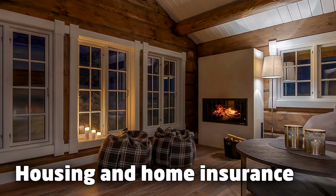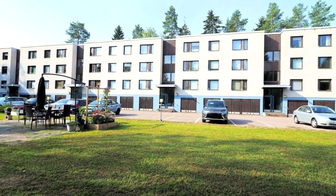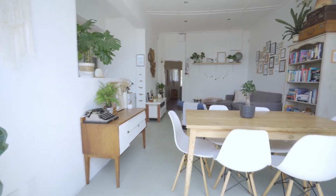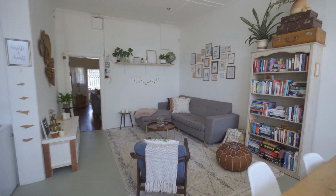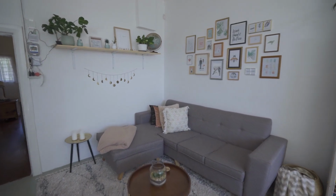Housing and home insurance. Most immigrants living in Finland live initially in rented flats. It's a good idea to allow yourself at least a month to find a flat to rent. Once you have a flat, it is worthwhile taking out a home insurance policy. Home insurance covers, for example, damage to your furniture and other articles. Home insurance policies are sold by insurance companies.